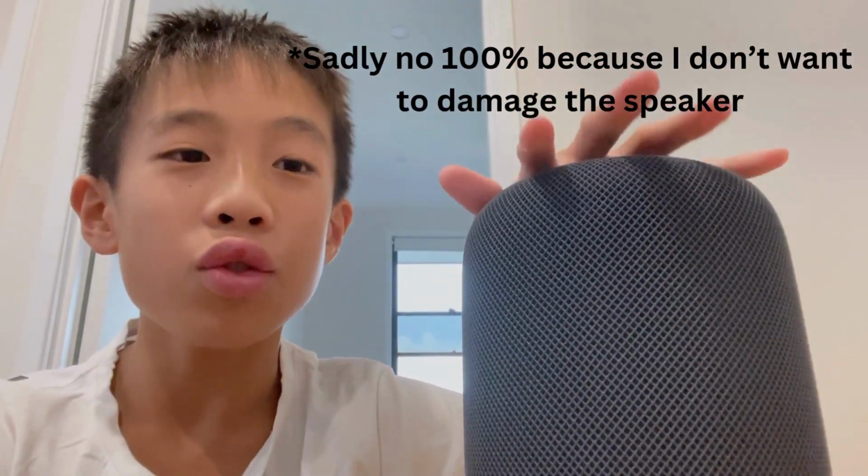Now let's move on to the sound test of the HomePod. So you guys will get to see what this sounds like at 50% volume, 80% volume, and then 100% volume. So the HomePod isn't going to be on the reduced bass option, although they do give that option. I don't really like using it unless it's nighttime or something like that. And also, the Apple Music will have the increased bass option.